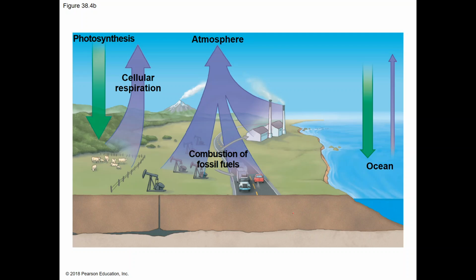So let's take a look at how carbon dioxide is processed in the environment. This is what we refer to as the carbon cycle. Carbon dioxide being the dominant greenhouse gas, it's the one of greatest focus because it's the most abundant. But this carbon cycle here shows the theme of how it's transferred and transformed through different processes.